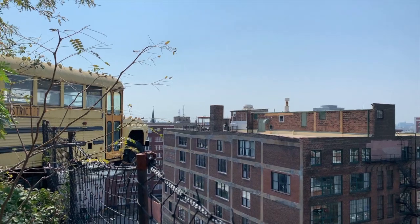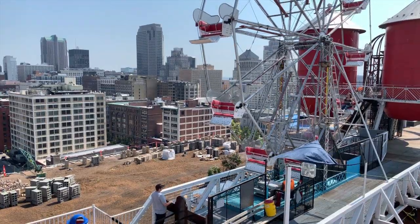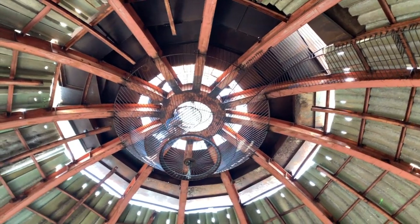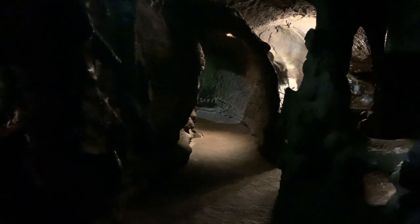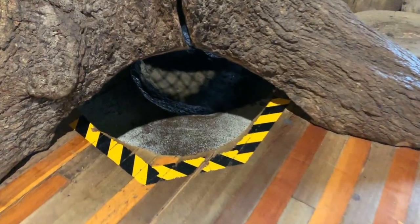We have a bus, of course, hanging off the side of the building that is just one of the iconic images. A Ferris wheel that's on our 13th floor. The remnants of the planetarium that we uninstalled and reinstalled up there that has a climber that goes all the way through it. Then in the center of the building, we have 2 10-story spiral slides. We have miles and miles of a cave structure. And then even on the first floor, we have tunnels above you and below you, so you don't even realize that there are people around you at all times.